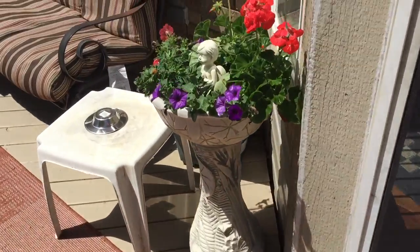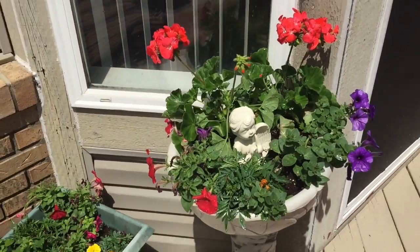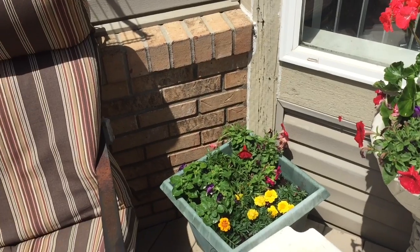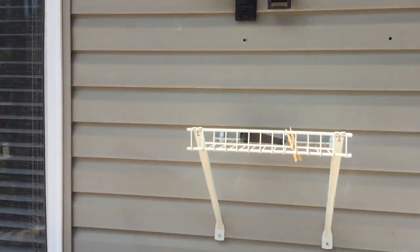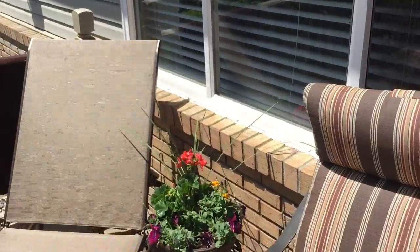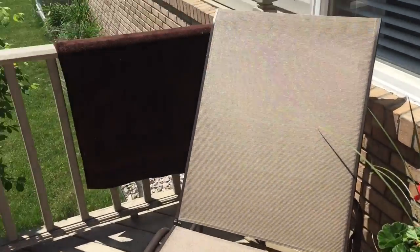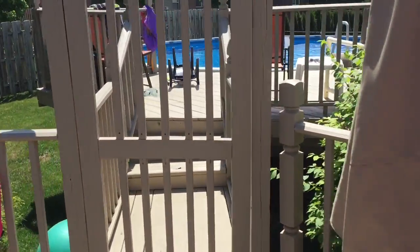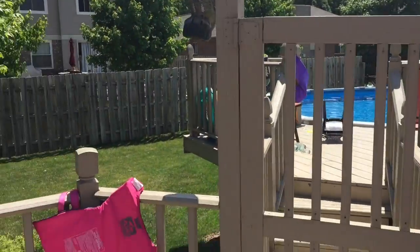And then my mother-in-law, for our anniversary, gave us this planter. So obviously I put new plants in it every year. And there's another planter, and then we bring our TV outside in the summer and watch TV on the deck. And another planter. Always going to see a towel hanging on there because we have a pool with a gate. We don't want the kids to get in.